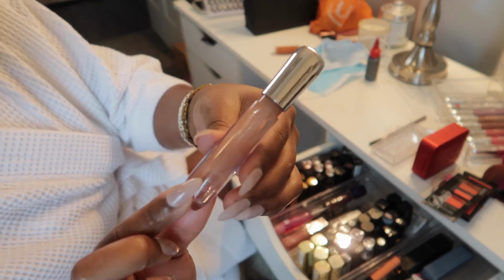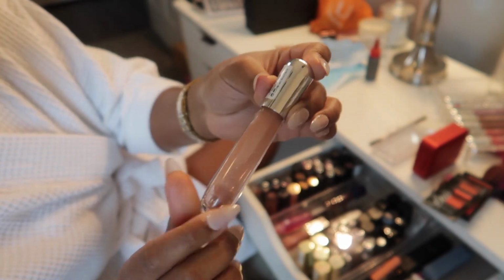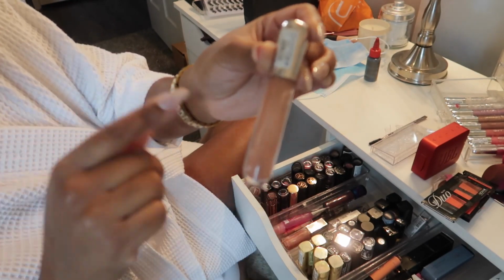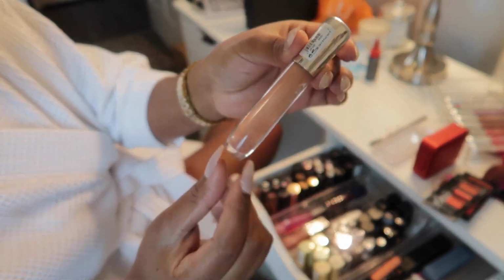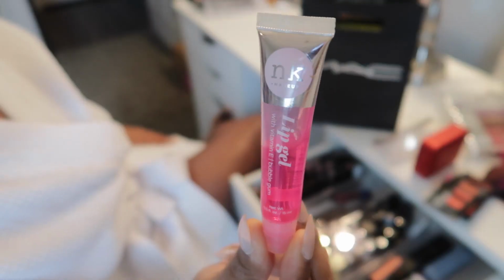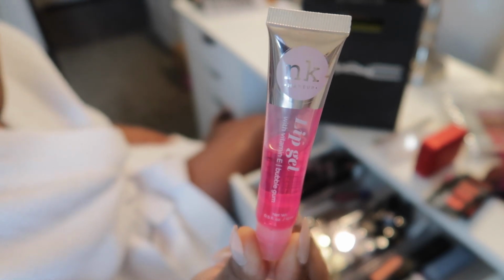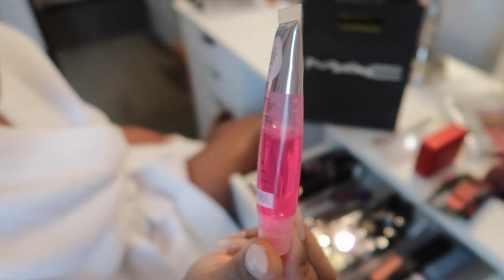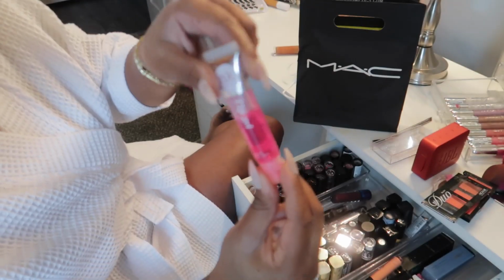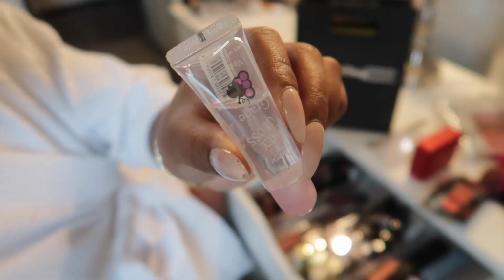So, this is an Essence Clear Gloss. You guys can see there's literally nothing in there, but we're going to go ahead and get the rest of that out. This was Clear Girl, but because I was using it with different lip colors, girl, if you know, then you know. Here's another gloss. It's half used, you guys. This is my favorite beauty supply store lip gloss. It's by Nika K, and it's only like 99 cents, girl. But this is my favorite beauty supply lip gloss. So we're throwing it in the bag.